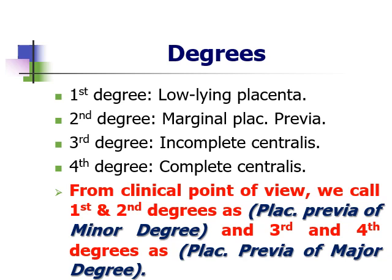Placenta previa has 4 degrees or 4 types. The first degree we call low-lying placenta. The second degree is called marginal placenta previa. The third degree is called incomplete placenta previa centralis. And the fourth degree is called complete placenta previa centralis.